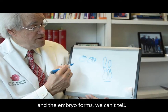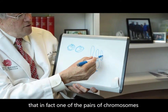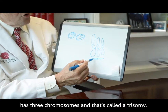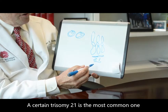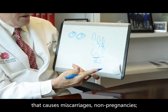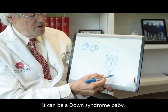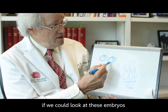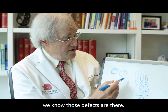An embryo forms, and we can't look at the embryo and tell that in fact one of the pairs of chromosomes has 3 chromosomes, and that's called a trisomy. Trisomy 21 is the most common one that causes miscarriages, non-pregnancies, and if a baby results from a 21 trisomy, it can be a Down syndrome baby. So these are the kinds of things, if we could look at these embryos, we know those defects are there.